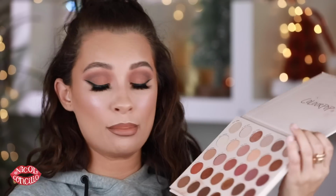I do like a stiffer brush when I'm going in for my contour and all that jazz. So I will say that was the only issue I personally found with the brushes. But let's move on to the lower lash. I'm basically just going to be doing that same pattern.